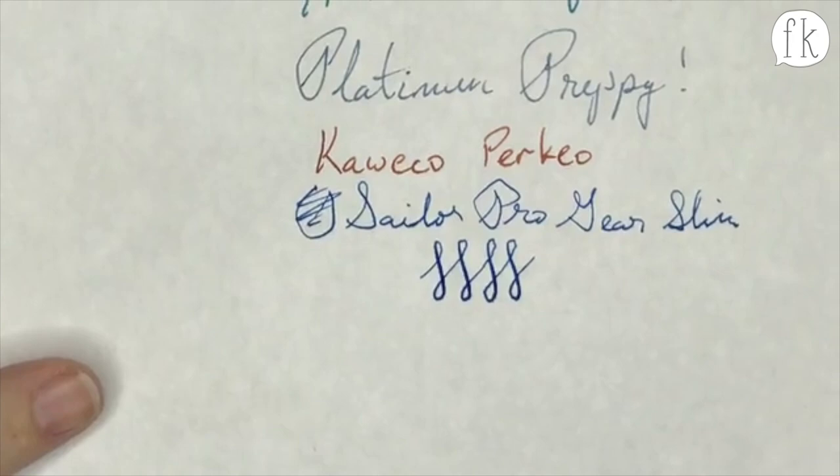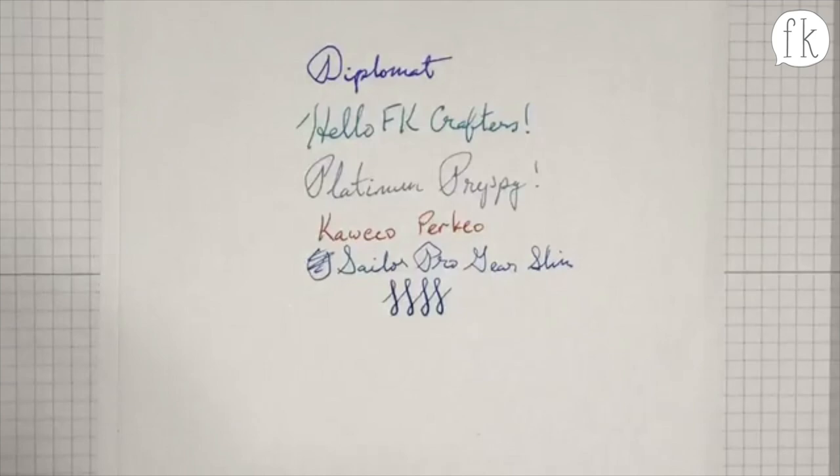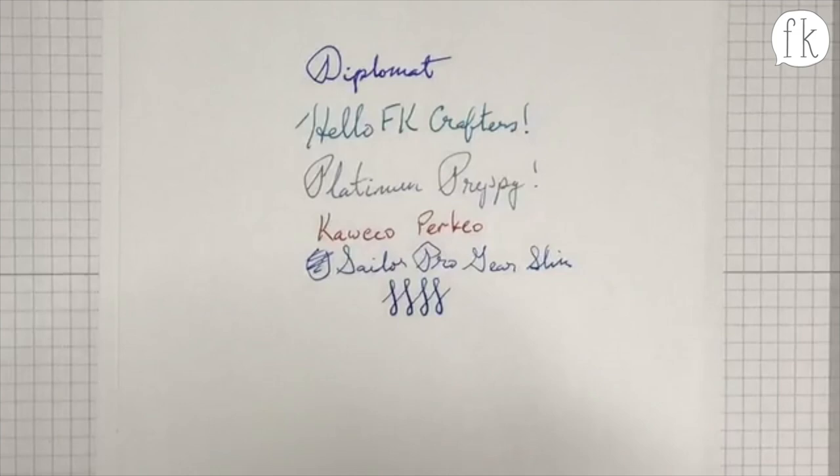Now, flexibility. When you get into older pens, vintage pens from like the 30s and 40s, when everyone actually wrote with a fountain pen because the ballpoint had not been invented yet, some of those are very flexible. I do not have any pens that fall into that category.